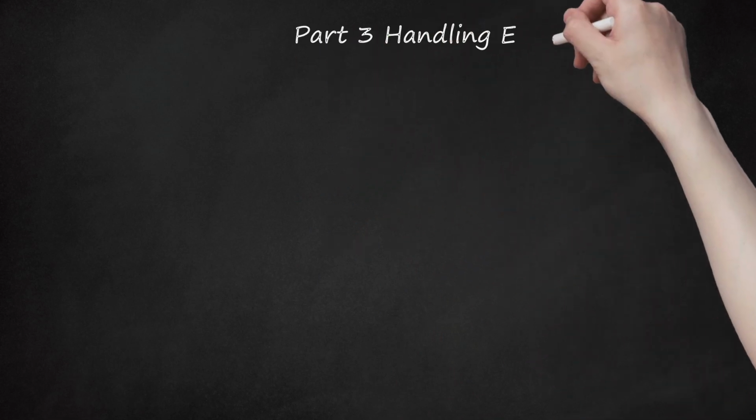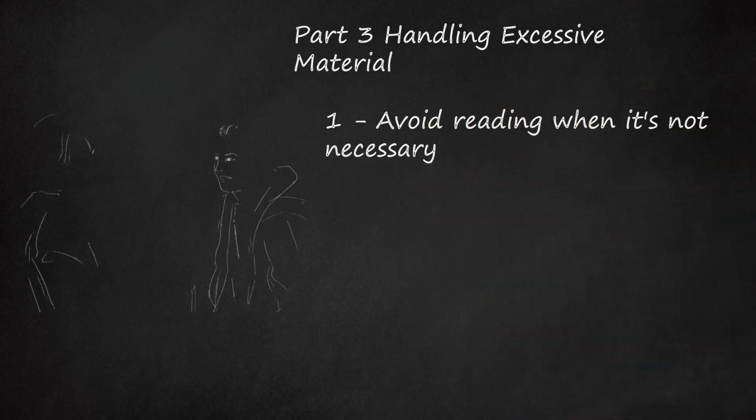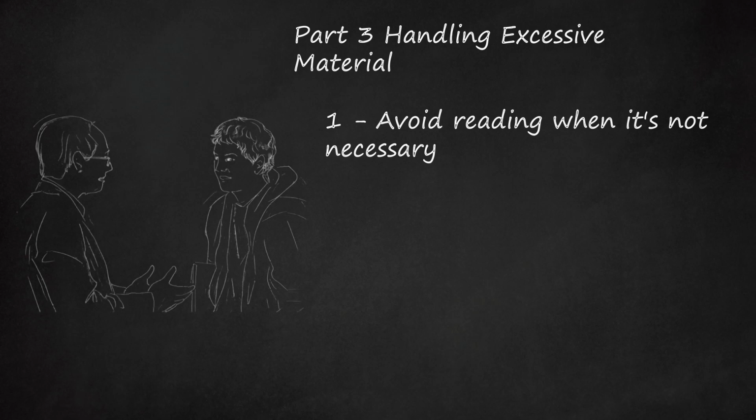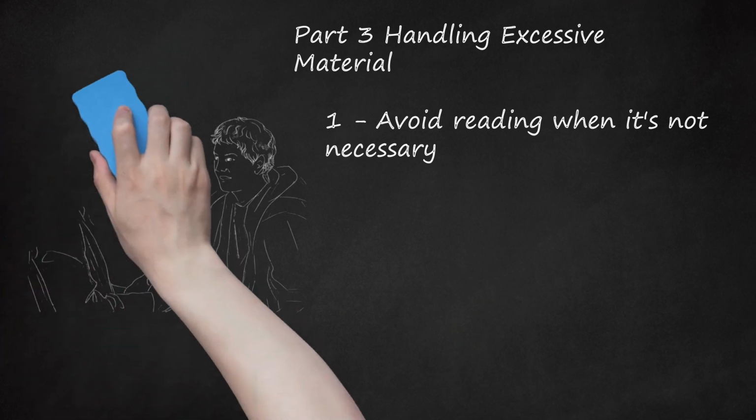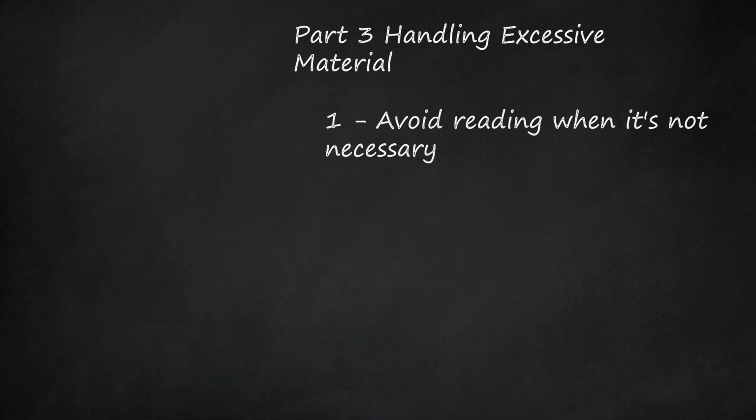Part 3: Handling excessive material. 1. Avoid reading when it's not necessary. Despite it being counter-intuitive advice, do not do the readings unless it is absolutely necessary. Most lecturers have the key points on their slides and it is possible to get by not reading. Before you avoid all the readings, confirm with your professor how much of the material is coming from the readings. It varies from course to course.